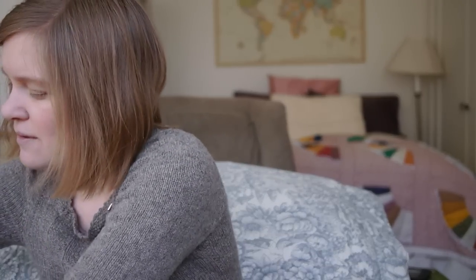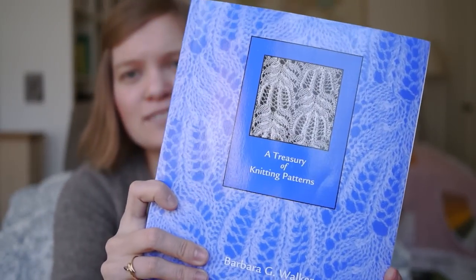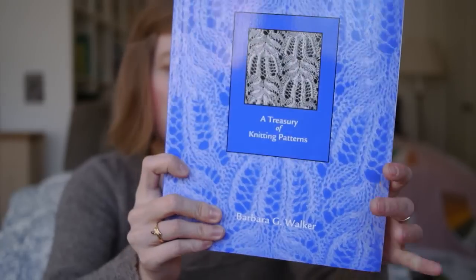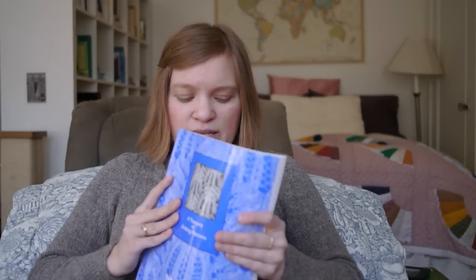So, the last thing I thought I would include is a little book review of Barbara Walker's A Treasury of Knitting Patterns. This is the first volume. When I first began knitting, I remember checking this out from the library and going through it and being like, okay. And so recently, a very kind viewer told me that she doesn't use her copy and would I like her to mail it to me? And of course, I said, that is fantastic.